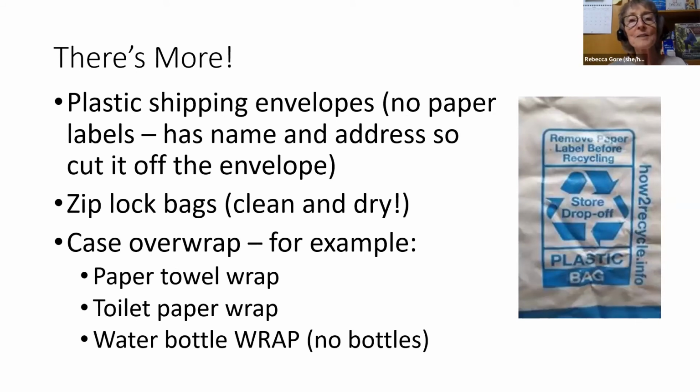So there's the plastic shipping containers. A lot of times these, I've got one here. I don't know if you can see it at all, but Amazon shares. As long as the envelope is totally plastic inside, plastic outside, because some of them are paper on the outside and plastic bubble wrap on the inside. Those have paper, so that can't go through this program.